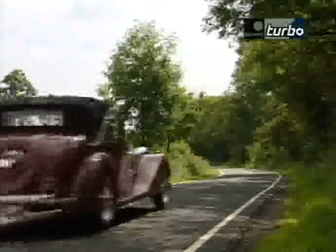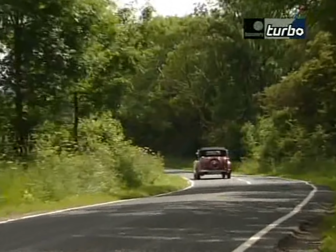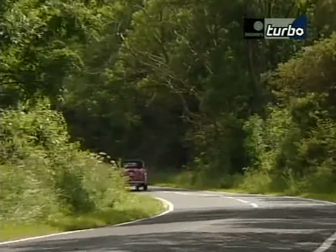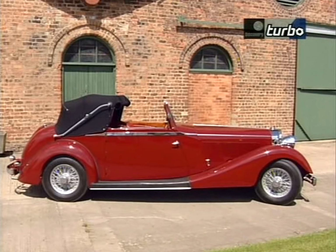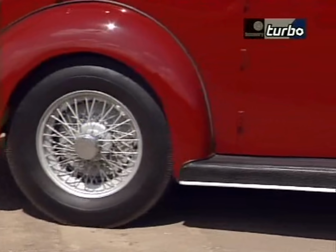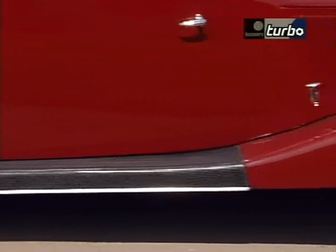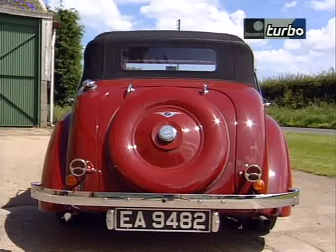This is a 1938 Jensen 3.5 litre S-Type. Most people, when they see the Jensen, have no idea what it actually is. A lot of people think it's a pre-war Jaguar. The radiator looks a bit like a Mercedes. The body looks like Jaguar or Alvis. The wheels remind you of a Bentley. I think the Jensens basically plagiarised the best features of other vehicles and put it together as one.